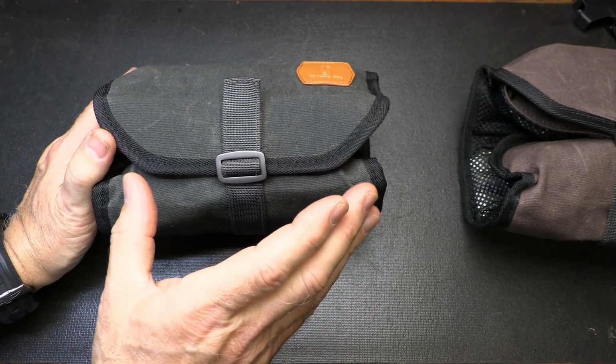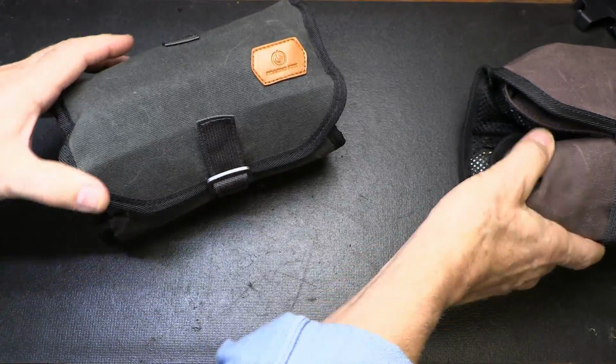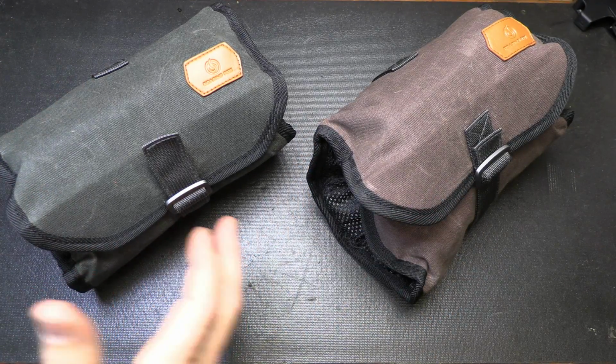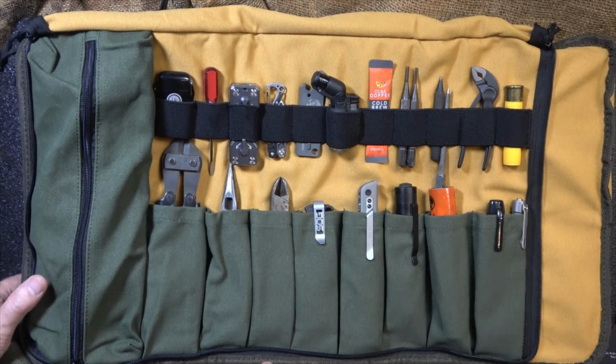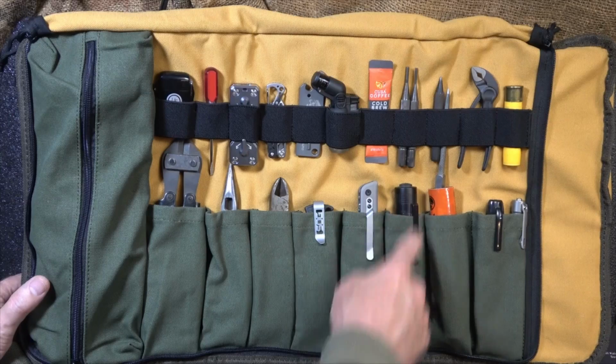So great tool roll. Now, guys, I'm telling you, I have a bunch of tool rolls. These are not the only ones, and I use them for different reasons. There are different types of tool rolls out there. One that I have is called the Pack Mule. It's huge. I mean, it's big. It has two sides to it. There's just a lot of capability with that tool roll.